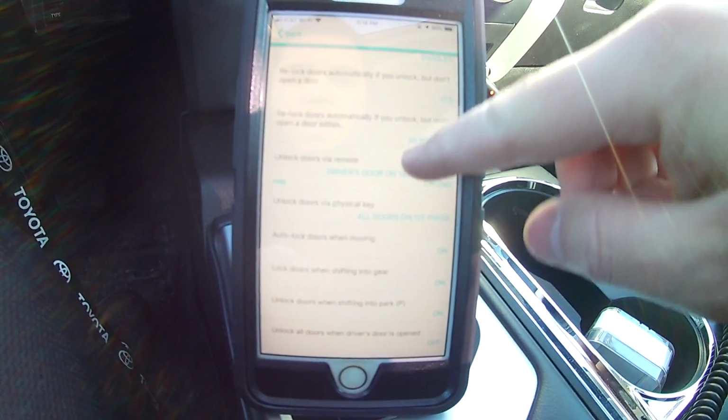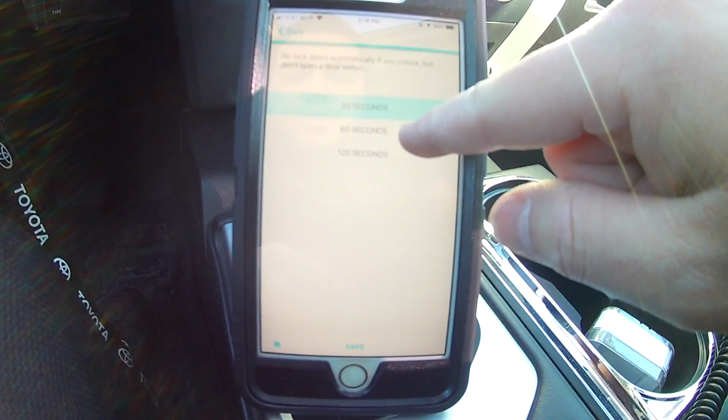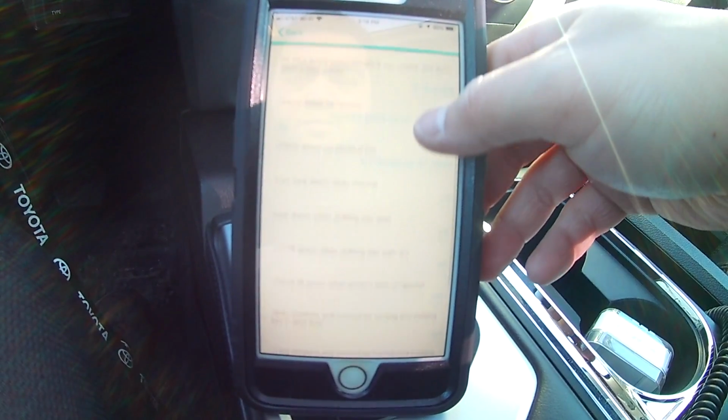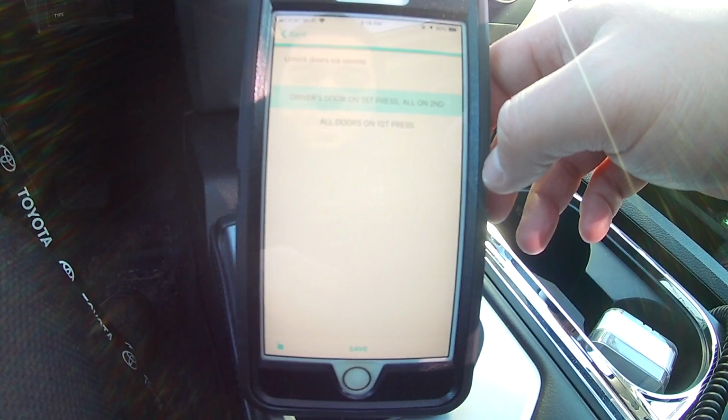Yes or no. And then here's the timer for that. It's either 30 seconds, 60 seconds, or 120 seconds. Or if you unlock the door and don't open it, it will relock. So unlock doors via remote. This is a free one.